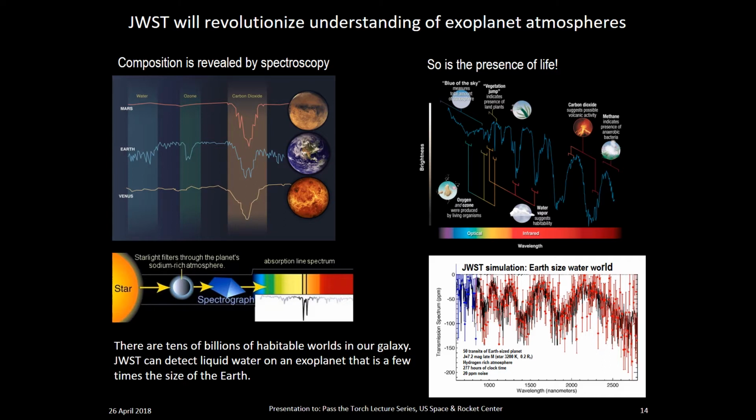So JWST will be doing this on lots and lots of exoplanets to understand their composition and to look for signs of life. This is a simulated spectrum of a planet like the Earth containing water around another star obtained with JWST. JWST will focus a lot of attention on planets that have water. Why are we interested in water?